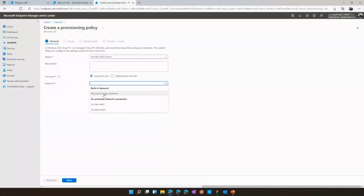So if you wanted to pattern match how you provision physical machines to your end users, meaning you build a laptop and you either use Autopilot or some other mechanism to get that device into their physical hands, and then that device gets onto the corporate network using VPN or other network tools. So if that's the model you like to provision your cloud PCs to match that exact same experience, then you would just choose the Microsoft hosted network.